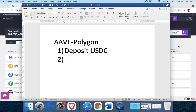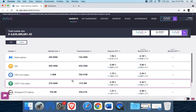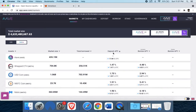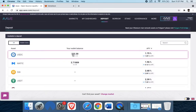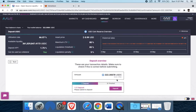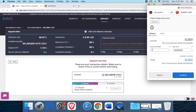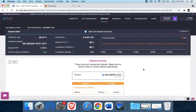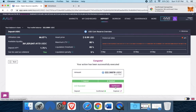USDC. Okay, so the reason why I chose USDC is because, well, USDT is a little bit shady these days. We know that they're not really as transparent as they should be, but you know, such is life. So I'm going to go dashboard. It says deposit now. I've got 222.30, so I can click here, max, and just continue. Everything here is based on a layer 2. So as you can see, the gas price is very, very cheap, practically free. Okay, done, finished. So almost instantaneously within a few seconds.